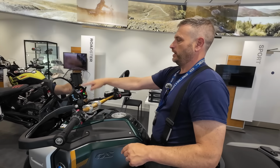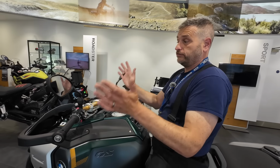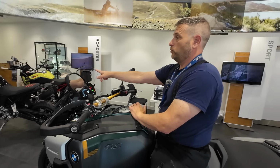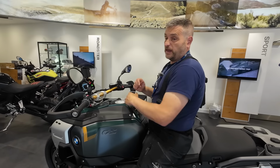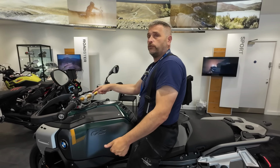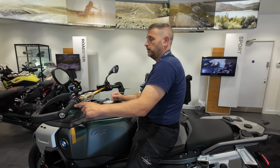So the quick menu you can have set. I'm not going to go into that now because it's the same as the GS. But you can have one on there and the other one on the other thing. But then I suppose it's as cumbersome as the RT, where I have to press the button or go through the settings to get to the heated grips.